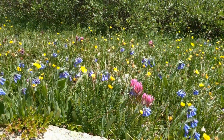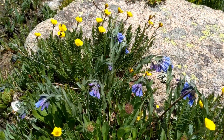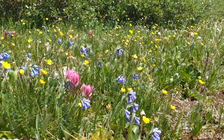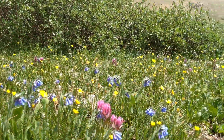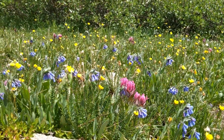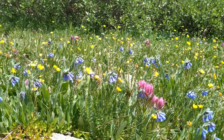I've already talked about all these species, but I just had to stop and show you how beautiful they look growing together. The chiming bells, the rosy paintbrush, the cinquefoil, the Alpine Avens. Just a beautiful collection of pinks, purples, and yellows. If I could only get this to grow in my garden, I would be a happy camper.